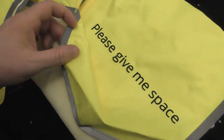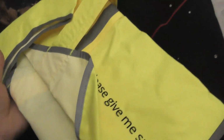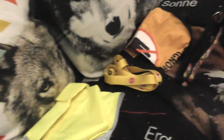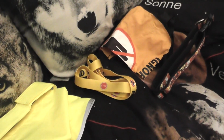This one says, "Give me space." For now, I don't use much of it because I already have stuff I use downstairs. But I kind of have plenty of dog stuff that I love to use. I like to collect that stuff, but also because maybe it comes in handy. It's the kind of stuff you will never find in your local shop. So this one is also.